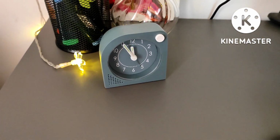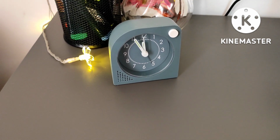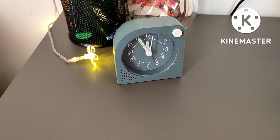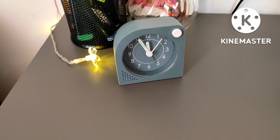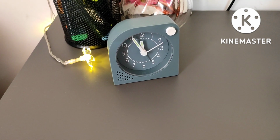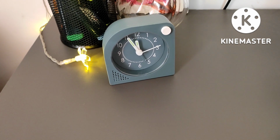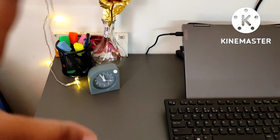And this is the clock. So it is approximately 12 a.m. and I'm filming this video. I got this clock from IKEA as well, and it was for 199. So for 199 it was a very amazing clock. Also it suits my whole setup as well.